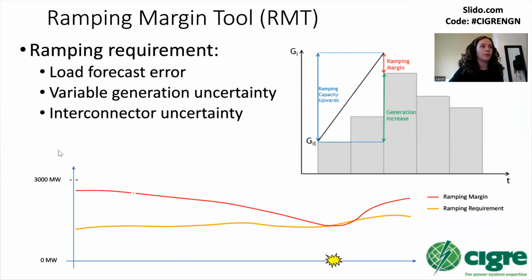So the first one is the ramping margin tool, or RMT. Renewable generation relies really heavily on very accurate forecasting, but as the level of renewables increases, so does the magnitude of the error in that forecasting. And then we're also dealing with uncertainty in the interconnector flows and errors in the load forecast. So RMT is going to help the grid controllers to identify some periods where uncertainty in these forecasts might jeopardize the secure and the reliable operation of the power system.